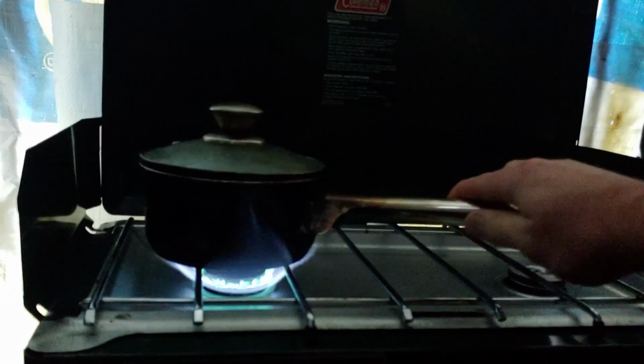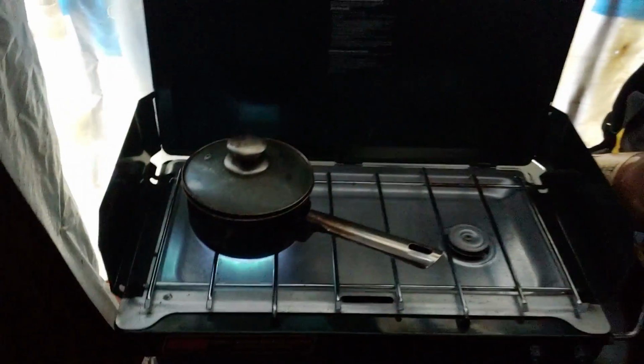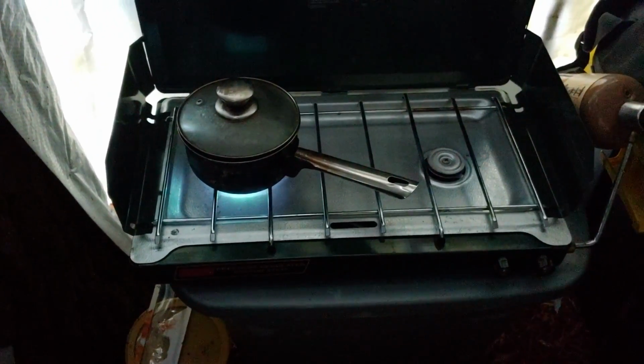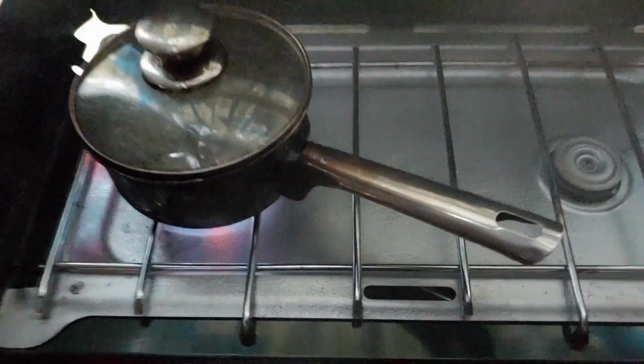Looks like the sun must be up. It's pretty bright out. But I'll get the coffee going here. Alright. Won't be long. We'll have some coffee. In about 2 or 3 minutes, you got boiling water. So nice having this stove.